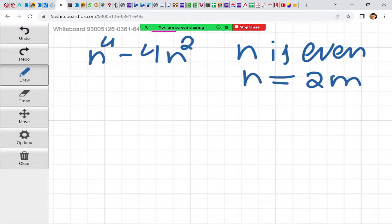So then n is 2m. M is like half of n. M is a positive integer. It can be any positive integer.